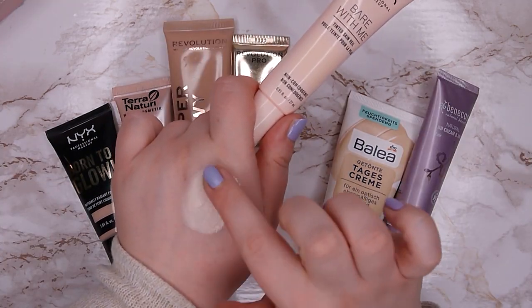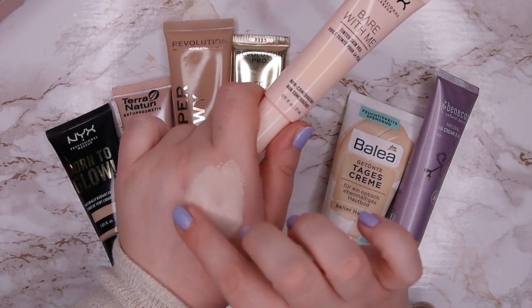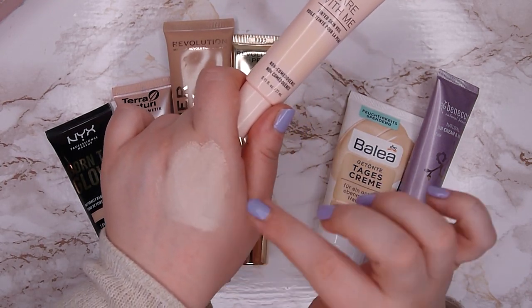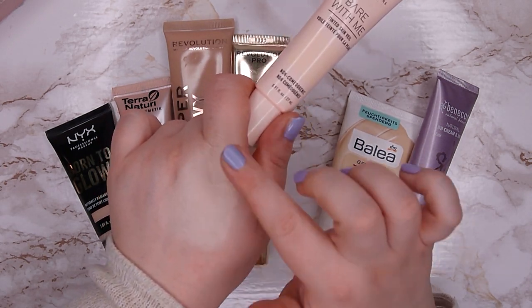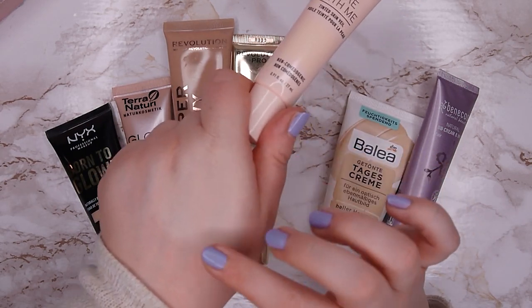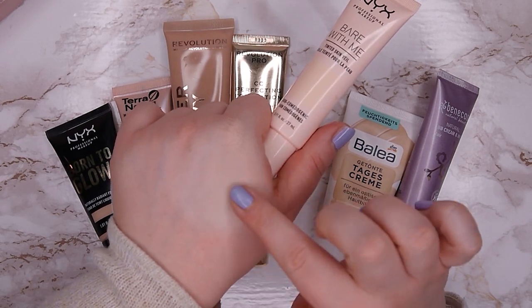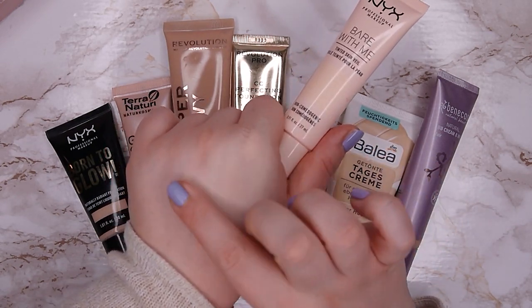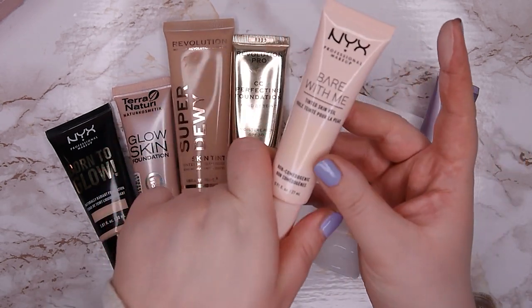This one here from NYX has actually been the worst one, or maybe it was this one here from Revolution Pro. Both of them looked horrible on me. This actually emphasized all the texture on my skin, all the wrinkles, it settled in lines, and it looked horrible after a few hours of wearing it. This one has a very fair tone to it, which is nice because not all foundations come in a color that is light enough for me, but it's just not working.